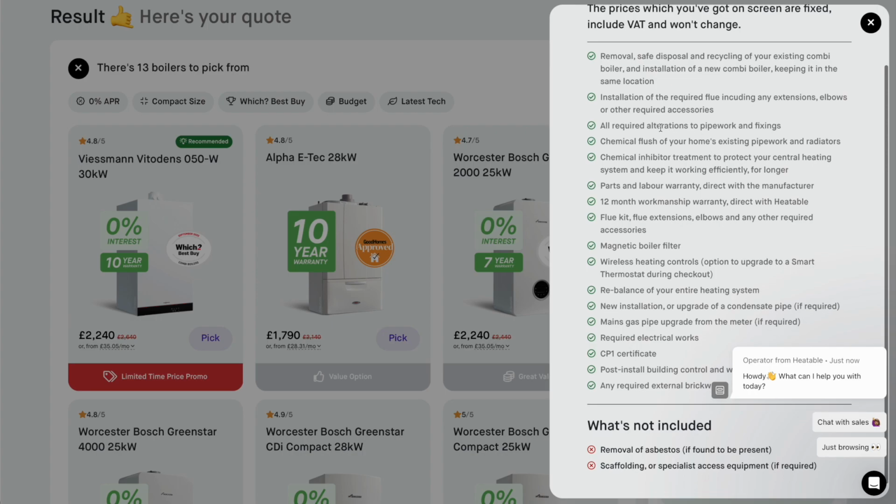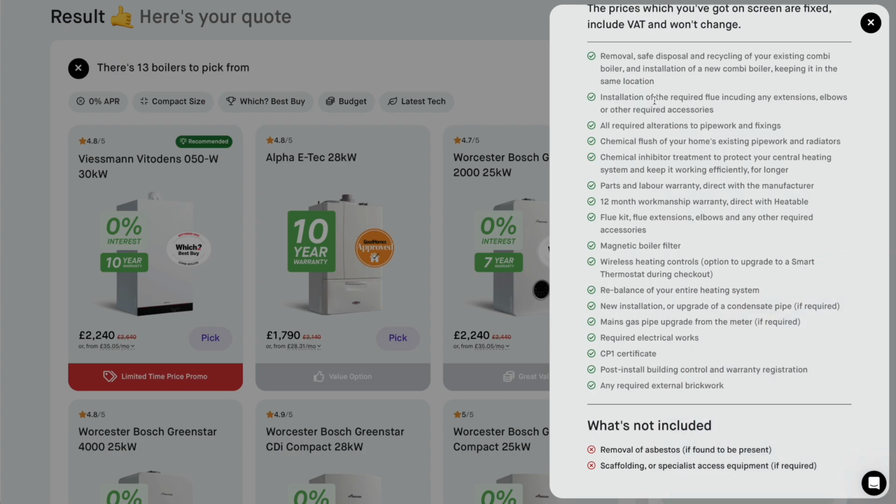And also, it's worth saying that if you've got an older house and you're going to need a new gas pipe fitted, and that's mentioned down here, it will cover that as well. Now mine didn't need that, but obviously the installers don't know that till they get there. And then it also includes flushing your pipe and emptying the system, which needs to be done for a boiler to be installed.